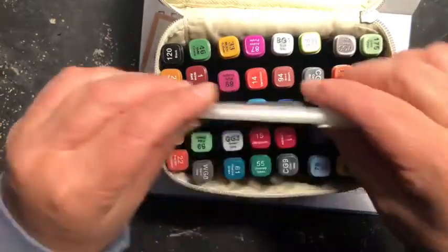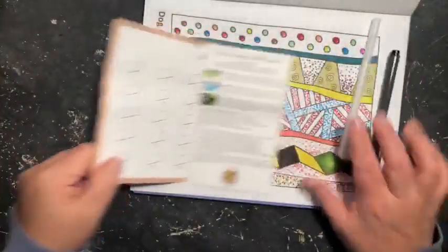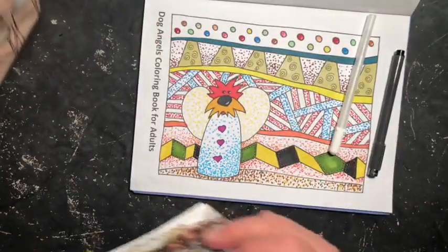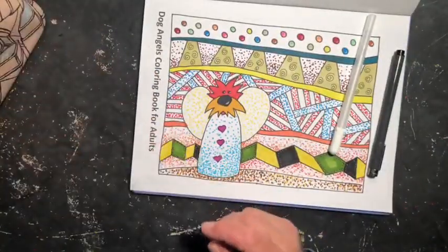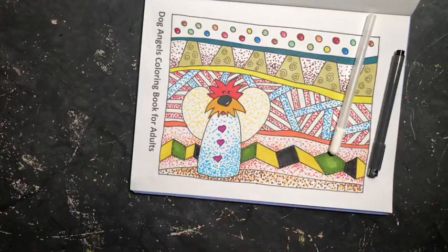And then I have my drawing pen and my white gel pen, but I don't put it back in the case because I've been using those. So yeah, definitely, this is the student set. And then, do you want me to show the 80 pack too? Let me show the 80 pack.